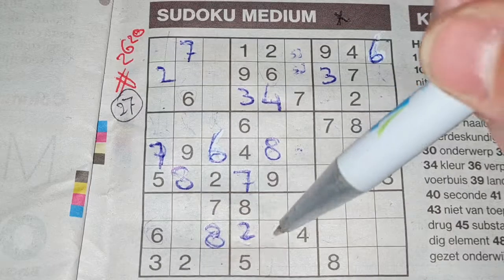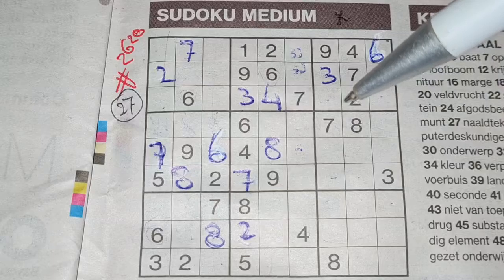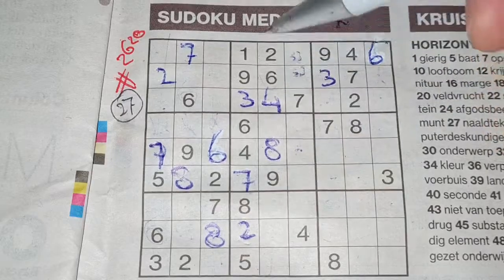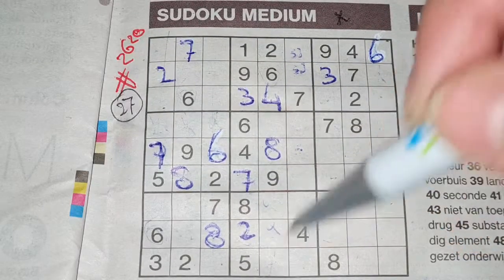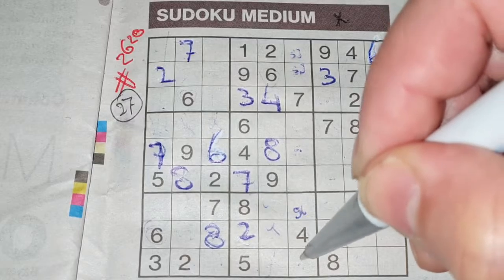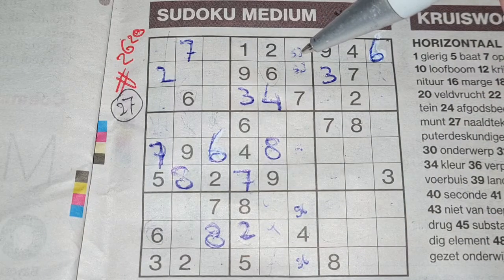6. 5 missing numbers in this big square. 2 of those missing numbers are the 9 and the 6. We have a 9 and a 6 in the middle column, so no 9 and 6 in these 3 boxes. The 9 and the 6 go in those 2 boxes. Let me mark those 2 boxes. Alright. Okay.